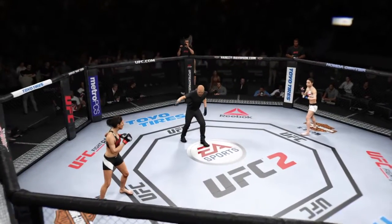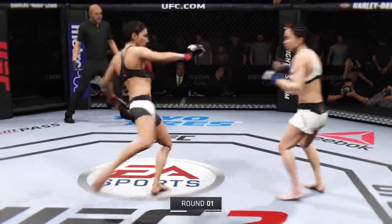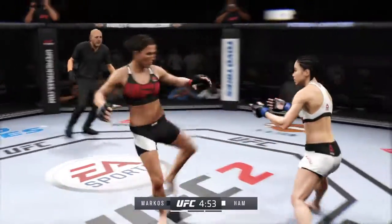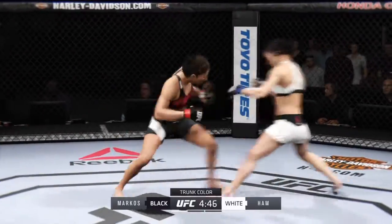For this strawweight matchup. You ready? Here we go. Our fight tonight is scheduled for 3 5-minute rounds. White trunks for Ham, black trunks for Markos.